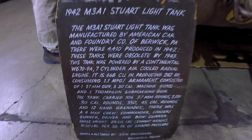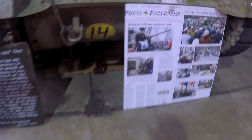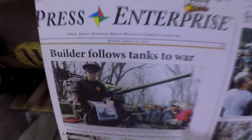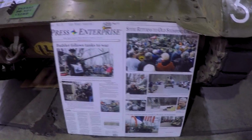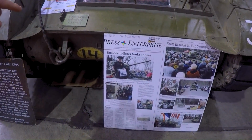Actually, I took it back to Pennsylvania several years ago for the 200th bicentennial for the town where it was made, Berwick, Pennsylvania. You put it on the back of a semi-truck to take it back there? Yeah. I had it in a parade and had a World War II Marine Corps veteran, that's what this press thing is about. He's passed away, but he was a Grand Marshal and rode in the tank in the parade. Wow. That was pretty neat. That must have been pretty special for him, for sure. Yeah, wow. That is awesome.